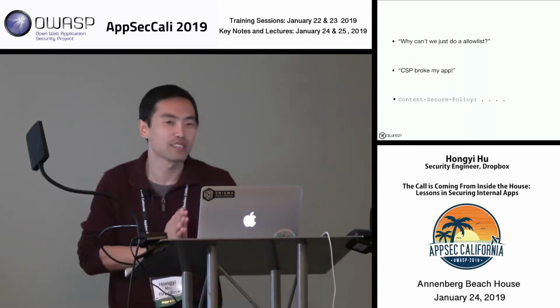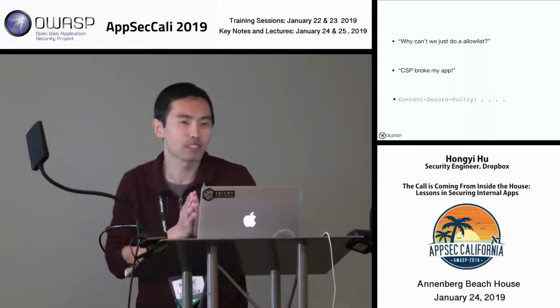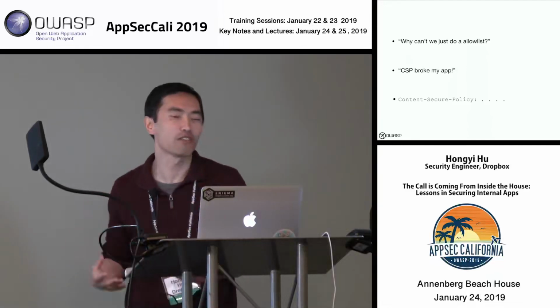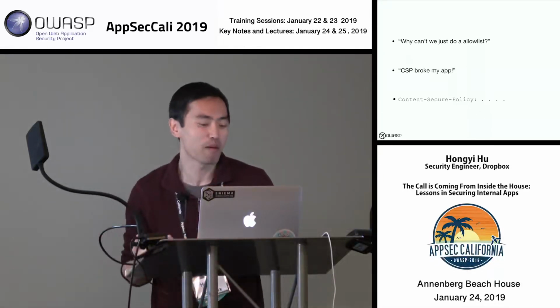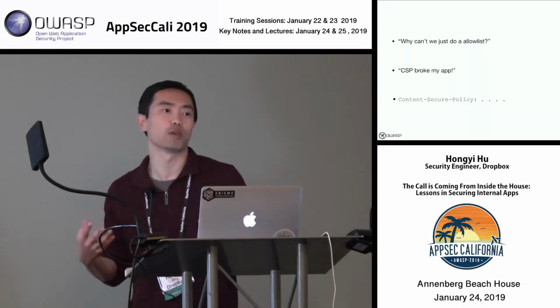Now, my point here is that it's not that developers are dumb. It's just that CSP is really hard for them to understand, and hard for them to deploy in a safe, secure way. And really, a lot of this is on us as an industry. We haven't really made ways to make these defenses easier to adopt. And it's really unfortunate.